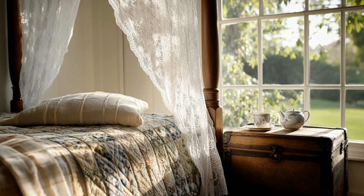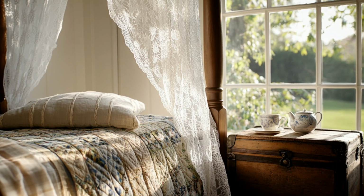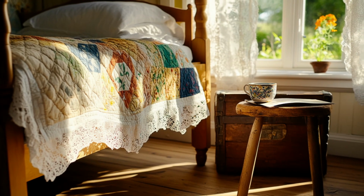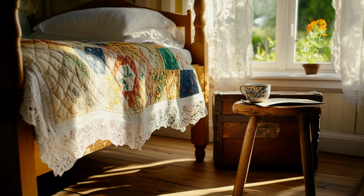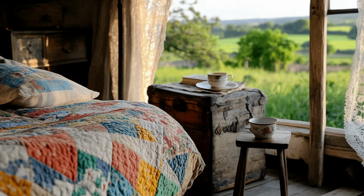A cottage farmhouse bedroom should feel like a peaceful retreat, filled with vintage charm. A wrought iron or wooden bed frame with a quilted bedspread sets the tone for a cozy sleep space. Soft linen or lace curtains allow natural light to filter in while maintaining privacy. A vintage trunk at the foot of the bed provides storage and adds character. Nightstands can be simple wooden stools or repurposed antique dressers. Consider adding a vanity with a distressed mirror for an old-world touch.